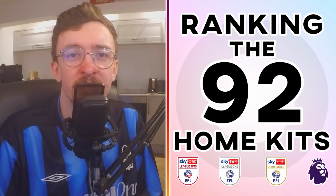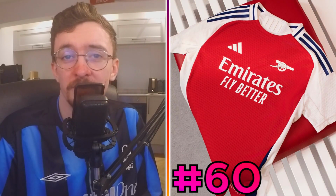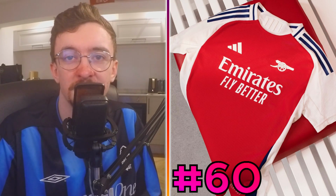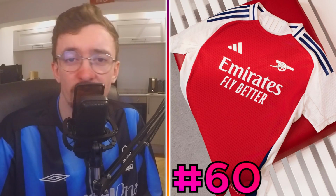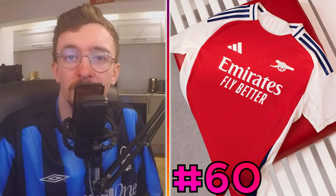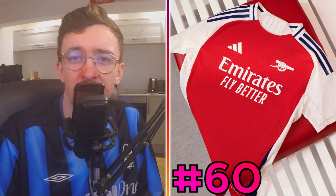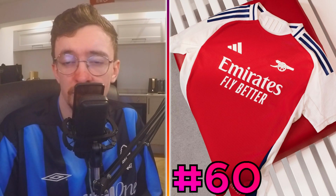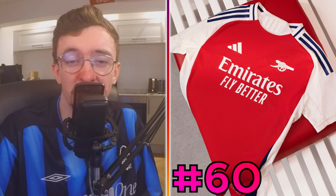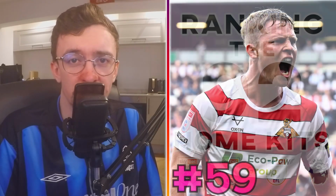And in 60th place, I've got Arsenal. Back to the Premier League now, and it's been quite the fall off for Arsenal. Their two previous kits were leagues above this number from Adidas. There's just not enough red on it for me. For an Arsenal shirt, there's just too much white on this design, which is very strange. I do like the addition of blue though, and using the cannon motif as the badge is also a very nice touch. But other than that, not enough red, and just a very plain shirt. Can't rate it higher.